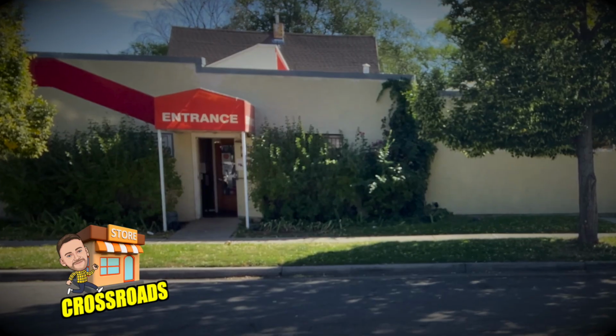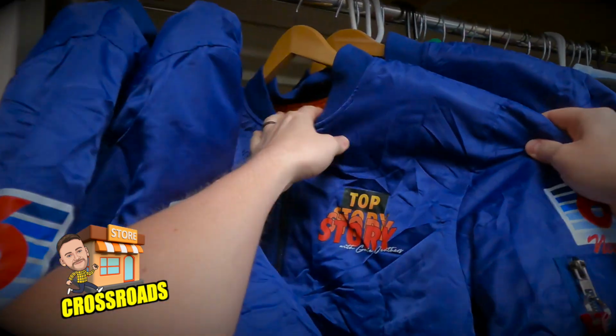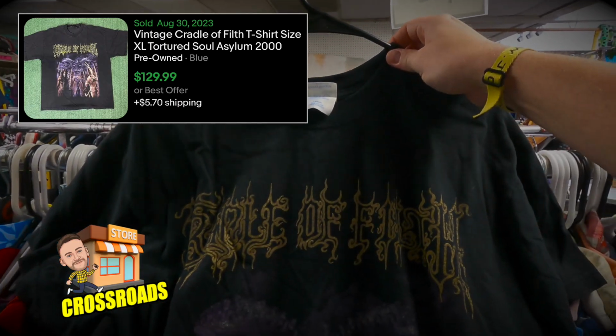Finally, we moved closer to downtown Salt Lake and stopped at Crossroads Thrift. Definitely one of those little hole-in-the-wall thrift stores that everybody looks for. I've been keeping it a secret for a while, but it's pretty awesome. I got five different brand new with tags Scream jackets. I bet I can get 60 to 80 for each one of them. I got a couple of tees. One's an absolute banger. I think it's ugly. It's kind of hideous. But I looked that one up, and that one should go for about $100.